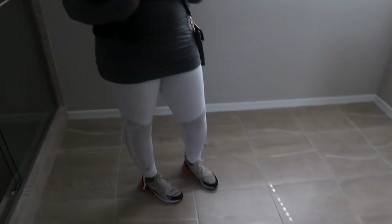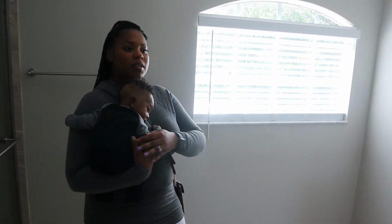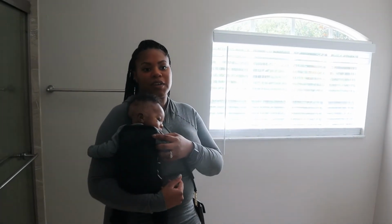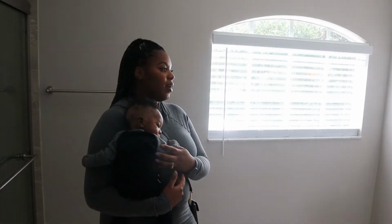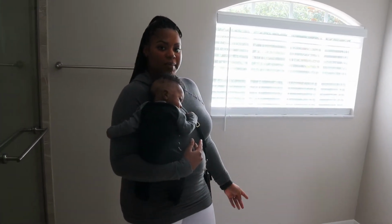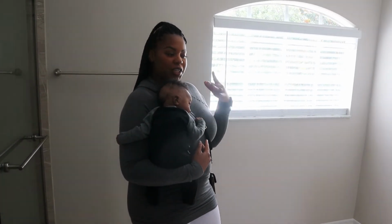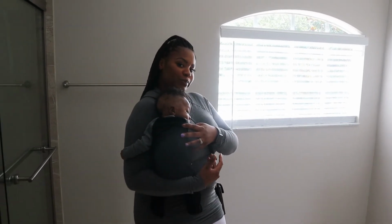And this is just a little area. Notice there's no tub in here. That's probably the only bad thing, but it's fine because we take showers, and if I'm ever really going to take a bath, I'll just take it in the guest bathroom. But I like this little space, and I'm thinking about putting a little lounge chair in here maybe for when I'm doing my facial. If I can just lounge in here and be on my phone entertaining people.